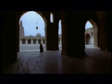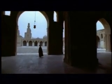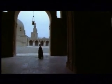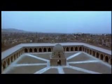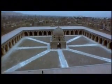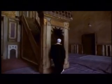This is the Mosque of Ibn Tulun. It's a much older construction. The spiral minaret was actually modeled on one from Iraq in Samarra. You can see here the simplicity, the geometric simplicity in this shot taken from the minaret. This is a minbar, which serves as a pulpit would in a Christian church.